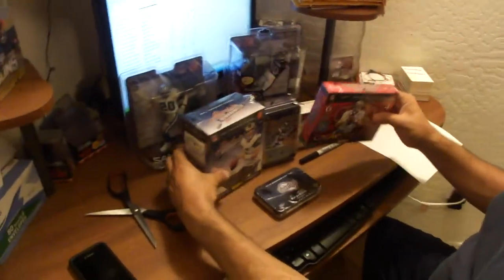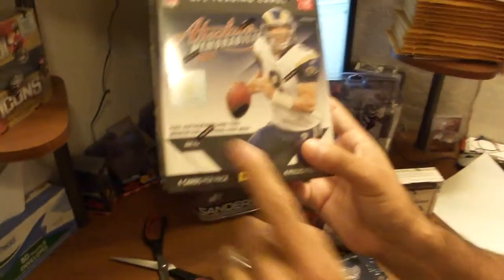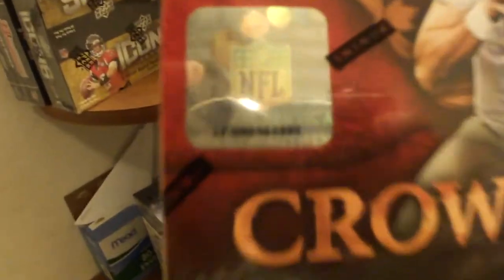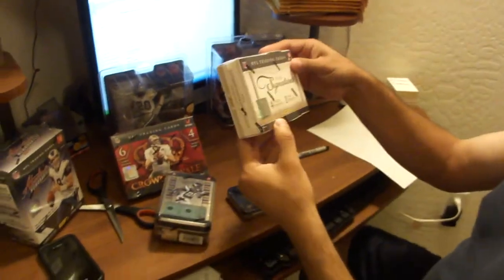Today we're going to be opening up Absolute Memorabilia. There's the hologram number, it's going to be number 18. Second box, Crown Royale, number 95. Third box, Timeless Treasures, number 85. And Prime Signatures, number 13.